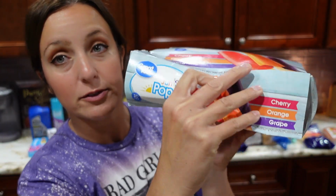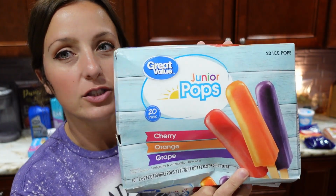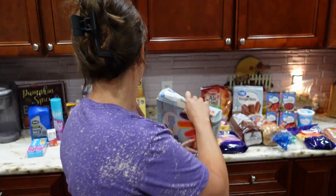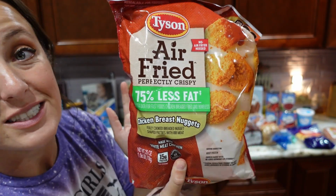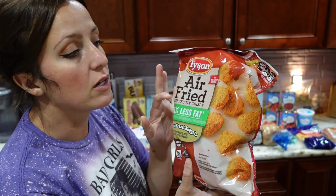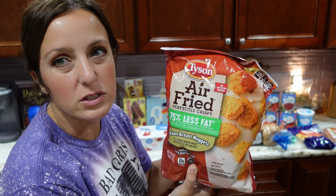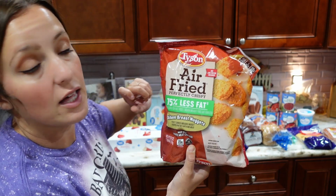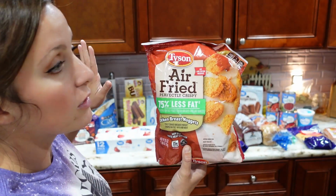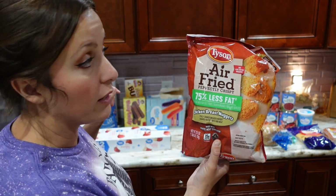Got Cole some popsicles. He's done busted into the pack. He had to have one on the way home. So we got these junior pops, and we got Cole some of the chicken nuggets. These are really good, by the way. These were on sale from Walmart. They were actually cheaper than the Great Value kind. So they're on sale right now at Walmart. I don't know why, but they were on sale. They're really good. I just want to tell you guys that. They get really crispy in the air fryer, and they're also a little healthier for you. We like them anyways.